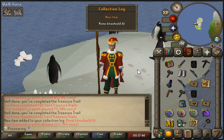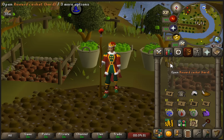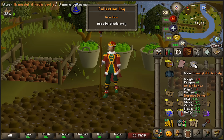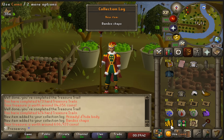Rune Kite Shield T is our unique number 15. Unique number 16 is Gothic's D'hide Body, getting closer and closer to that number 20. New uniques are more and more spread apart, but here's number 17, the Armadillo D'hide Body. Oh, double unique with the Bandos Chaps, and also a green cat stack.